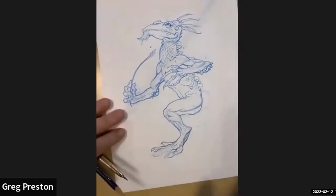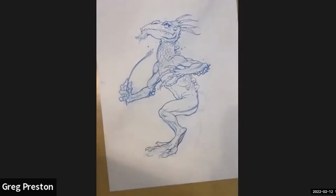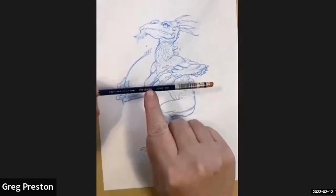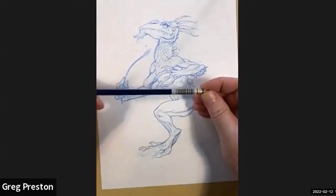Yep. What is the specific name of the blue pencil you're using, Mark? You can get what's called a non-photo blue, but I don't see non-photo blue very well. And let's just do it here. This is a Prismacolor. It's called a Col-Erase, and it's 20044 blue. And it sharpens and it takes a really nice point.